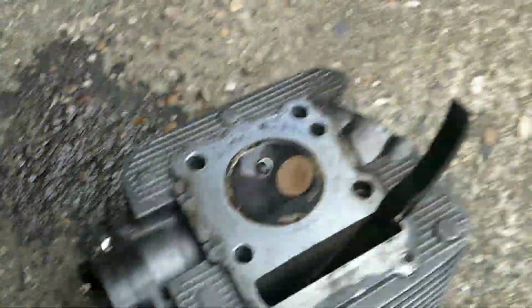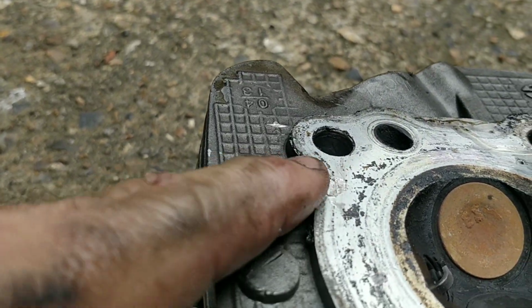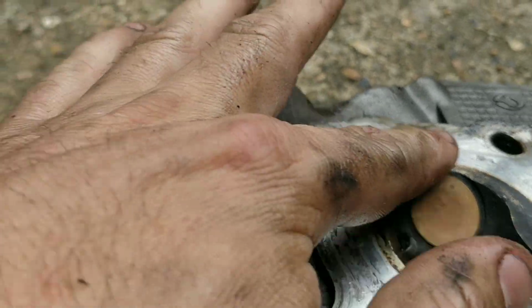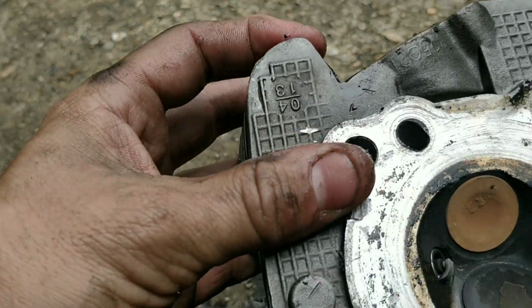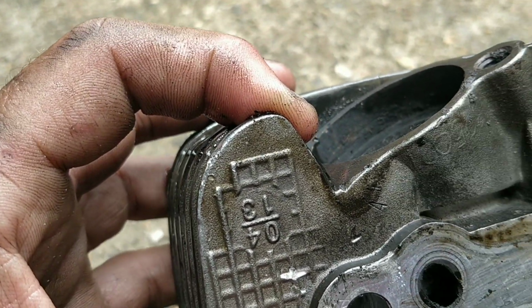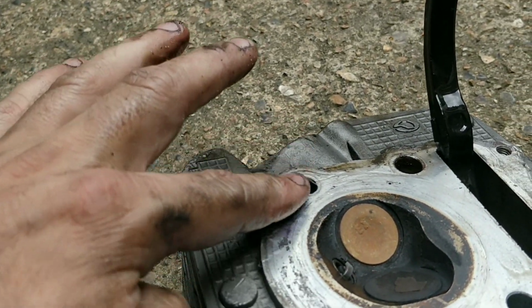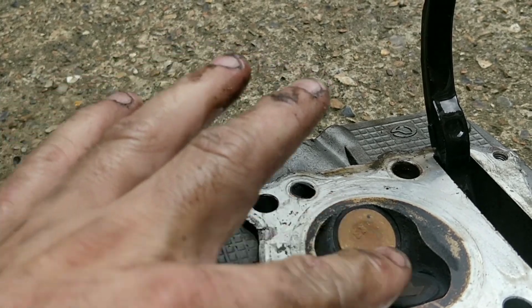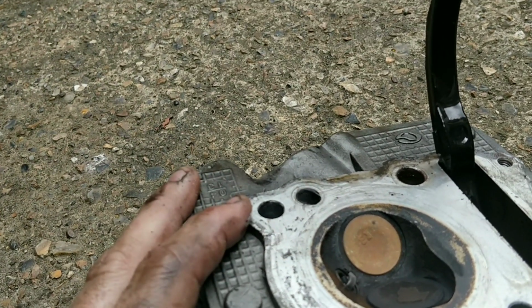It's here, look. So you see here. What I was wondering is if oil was coming out of the oil channel, which is this one here. I think it's an oil channel. It might not be. I think if oil was coming out of there and seeping into here, then it was coming into the cylinder, and that was then compressing.